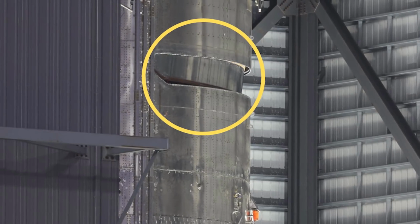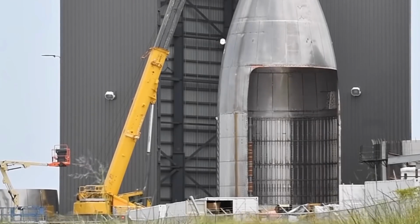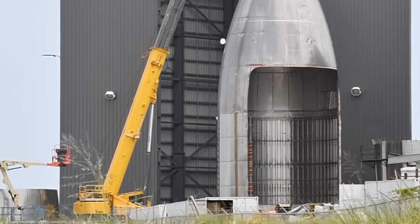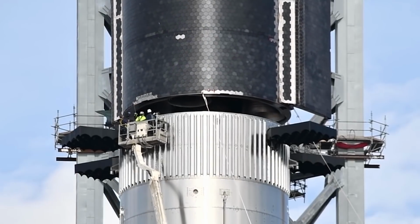SpaceX had earlier dropped a cylinder measuring around 9 meters by 9 meters inside a part of the barrel-like section of the 5 steel rings. However, the cylinder looked rudimentary with no moving parts, making it hard to guess what the company was up to.